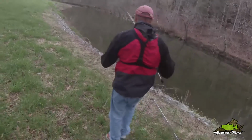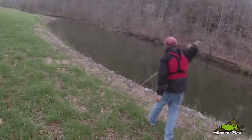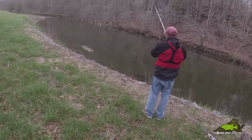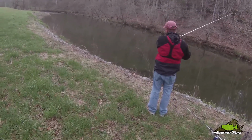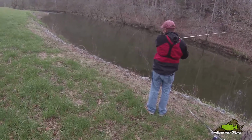Alright, here we changed spots, and we saw a really big bass building a nest here, and this thing was probably maybe a 4.5 pound, maybe 5. It was definitely a good sized fish. It had its nose down and was working on the nest.